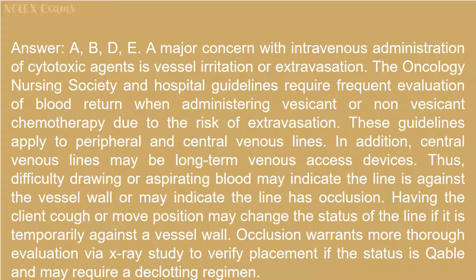Answer A, B, D, E. A major concern with intravenous administration of cytotoxic agents is vessel irritation or extravasation. The Oncology Nursing Society and hospital guidelines require frequent evaluation of blood return when administering vesicant or non-vesicant chemotherapy due to the risk of extravasation. These guidelines apply to peripheral and central venous lines.